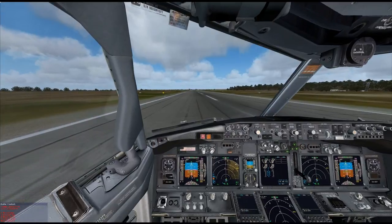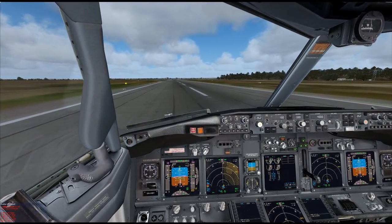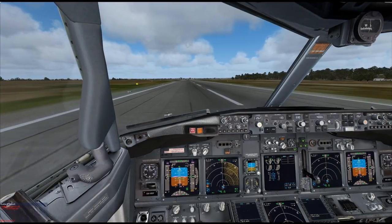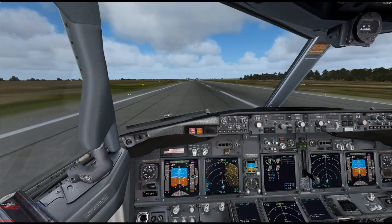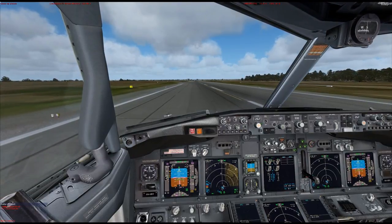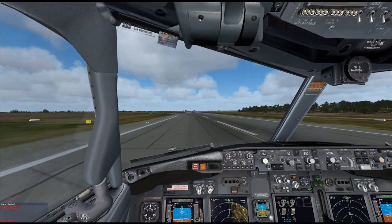Selected. Contact ground 121.7 when runway is clear. Ground on 121.7. Preston Tower, Charlie with 2 kilo, afternoon. Charlie with kilo, g'day, runway 14, clear to 6 kilo. Okay, flaps going up.